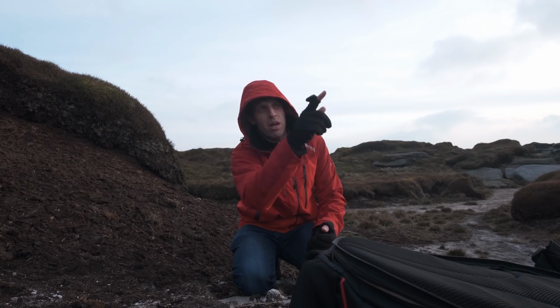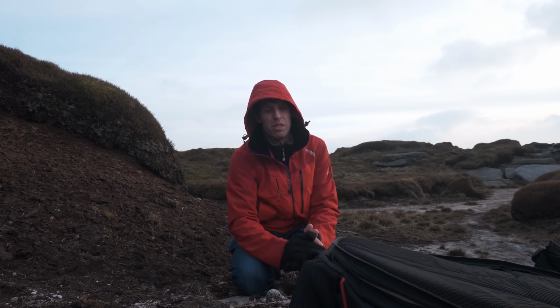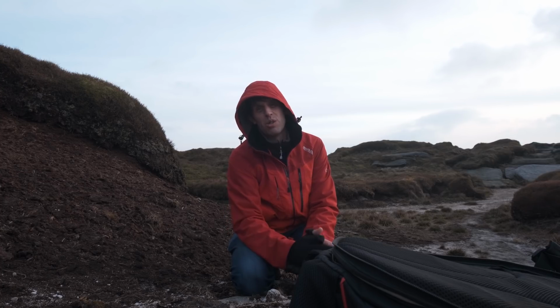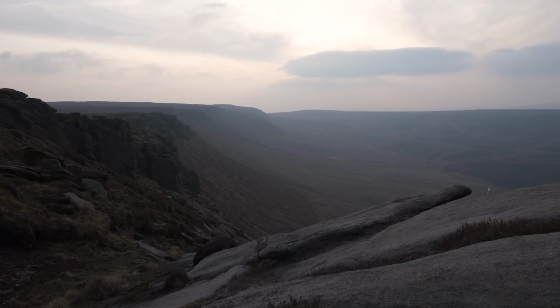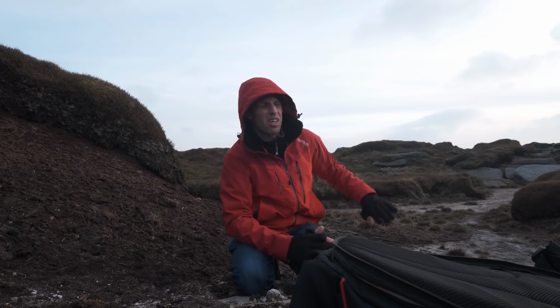Got the camera set up on top of the hill, but it's so windy up there, it's virtually impossible for me to do a piece to camera and for you to be able to hear it. So basically I'll just talk you through what I've got set up. I've got the camera focused on the rocks down here in the foreground at f9, and that's pretty much given me enough depth of field to get everything sharp front to back.